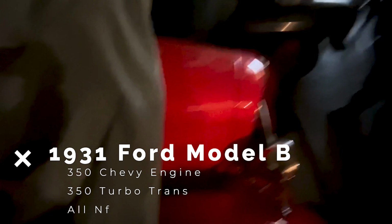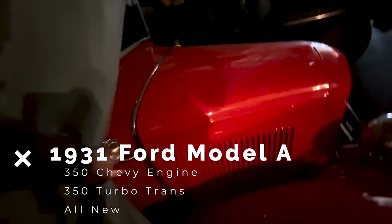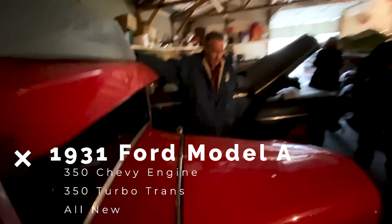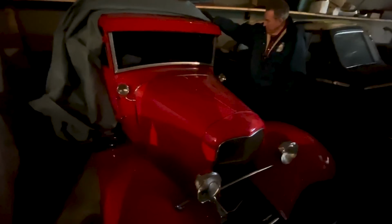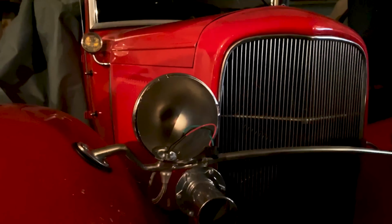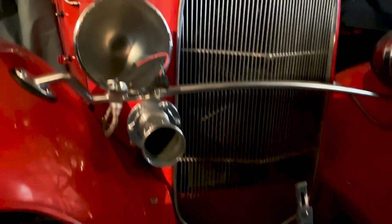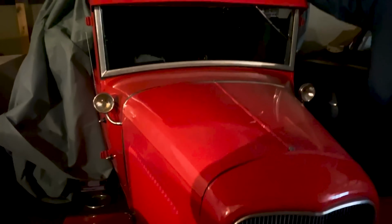Oh, what do we got here? This is a 31 Model A. Yeah, it's a two-door. Wow, a two-door with a 350 Chevy in it. A 350 Turbo, and everything is brand new. Mustang II front end on it with rack and pinion power steering. And it's got a 350 Posi rear end in it, and it's a Lincoln Versailles 9-inch Ford rear end with disc brakes all the way around on it.